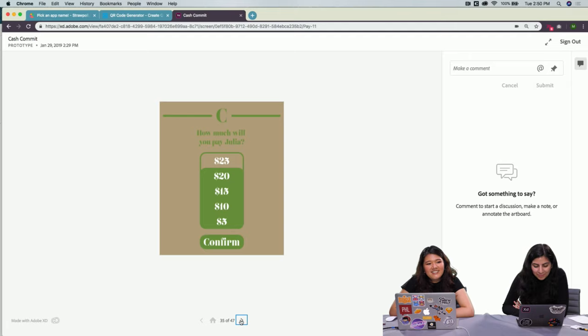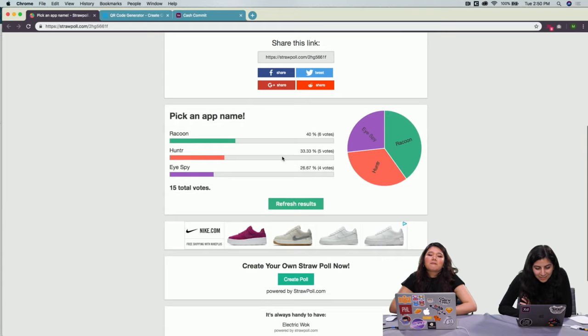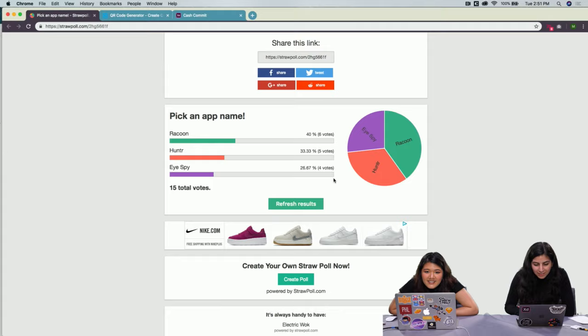Oh, yeah. Did we get the poll results? Let me look at the results. I'm not going to vote because I don't want to sway. Raccoon wins by 40%. Let me zoom in.